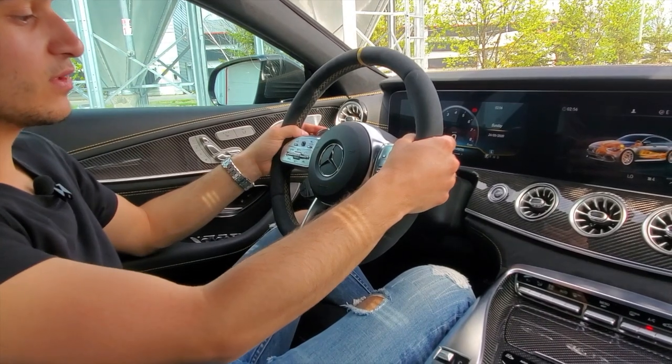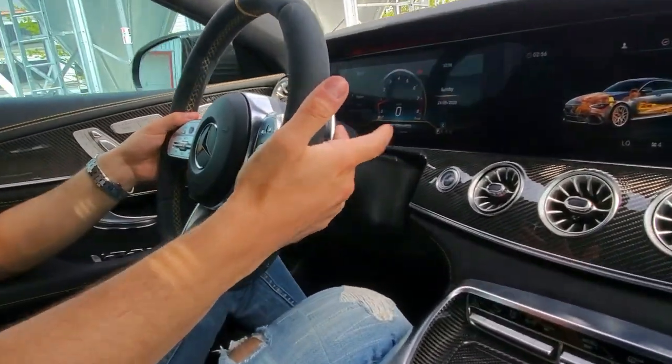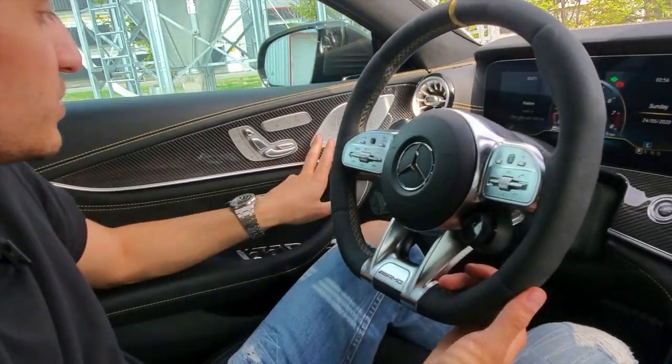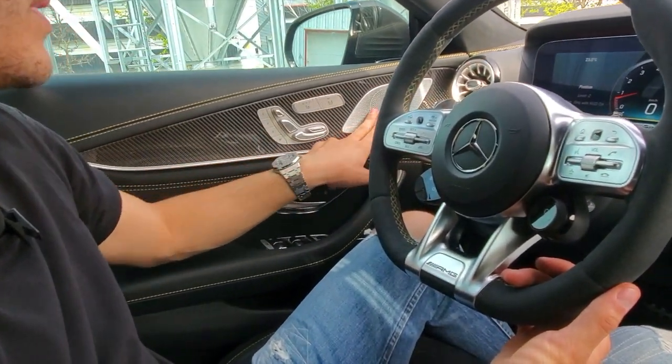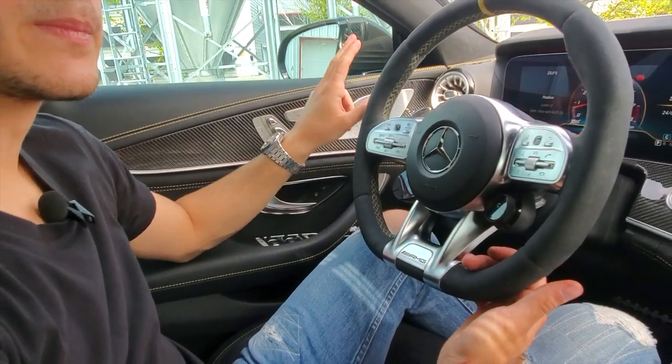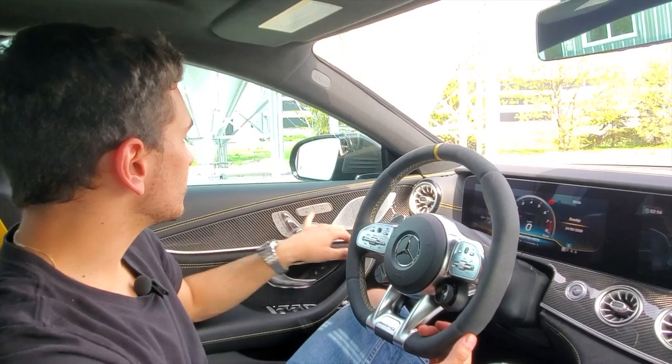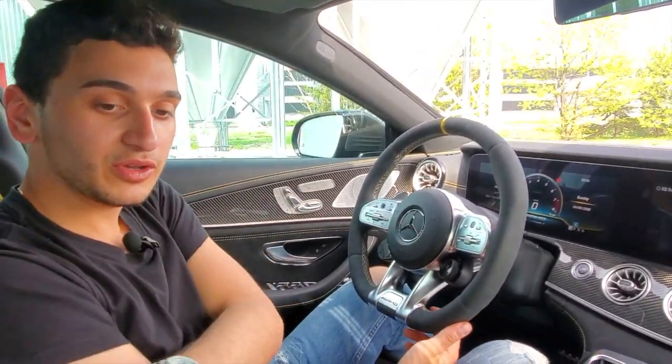Besides that, I really like all of this metal. These gear shifters are really, really good quality. All of this is good quality, easy to use. You get these beautiful Burmester surround system speakers. This is not the augmented sound system, so it's the base one, and it really, really sounds good. You get heated seats. Here you have the sports bucket seats, so this is an option as well.